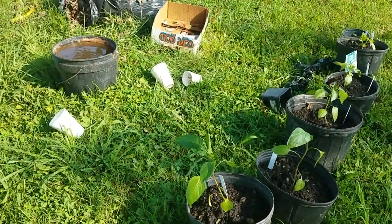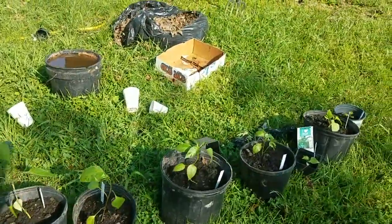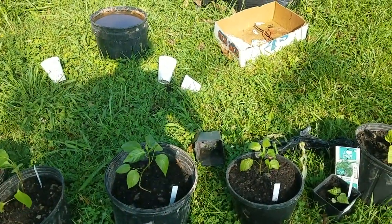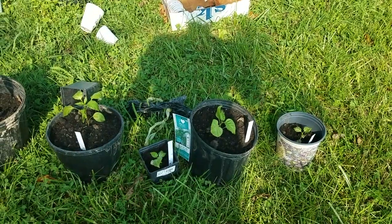I've got a couple of Ozark giant bell peppers. I've got a couple of paprika peppers. I've got a couple of, I think I have 3 Carolina Reapers. So these are more oriented for the fall and winter indoor gardening.